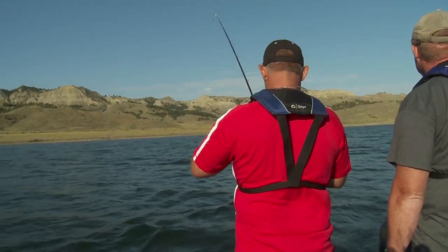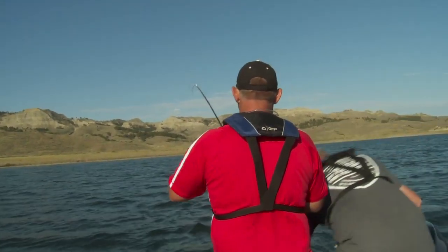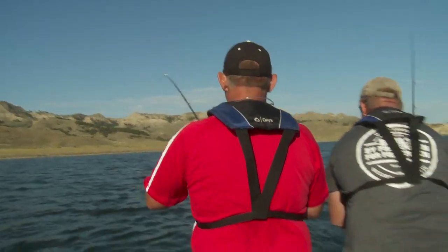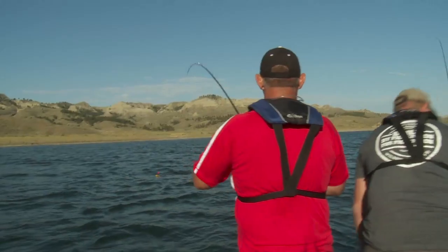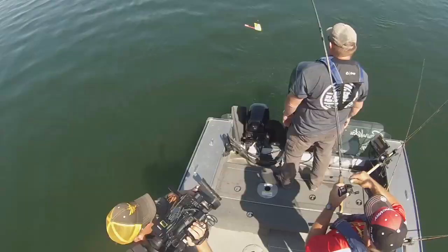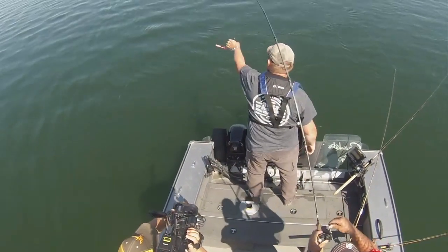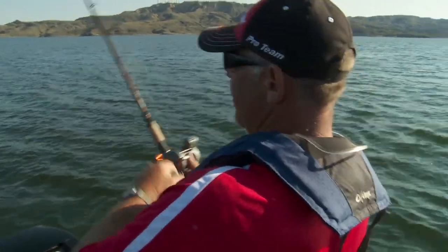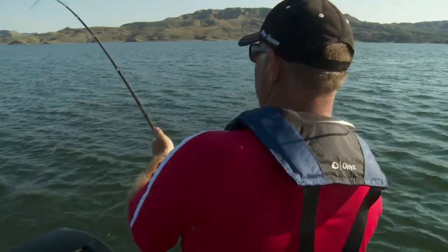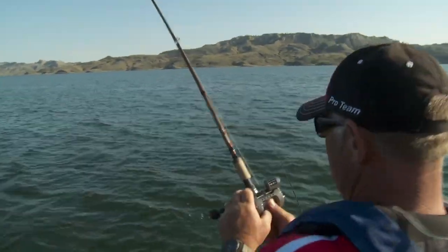Nice fish. Definitely know that's a fish. Got him? Oh, I got something. Oh yeah, that's heavy. Nice and steady, buddy. That's the thing about Fort Peck. They're all over the place. Earlier I had that other fish on and never did figure out what it was. Just smoking me.